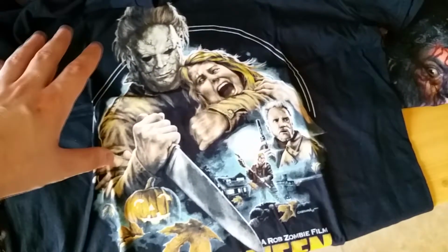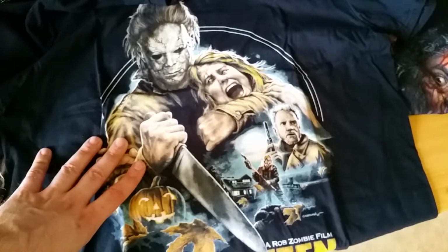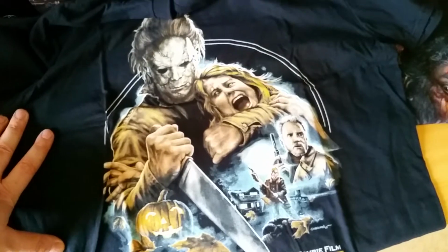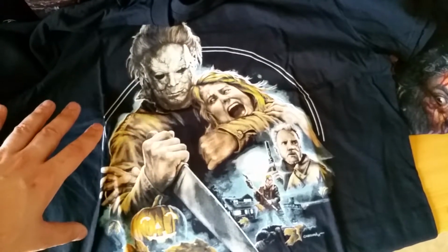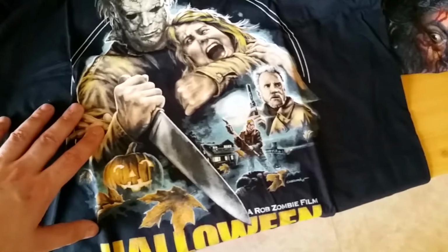So honestly, I actually kind of have a soft spot for Rob Zombie's Halloween, and I love Rob Zombie's Halloween too. I think that's so out there, so different from any other Halloween movie we've ever seen before, but I realize that fans' opinions will vary greatly. But that's okay. That's the nature of film.